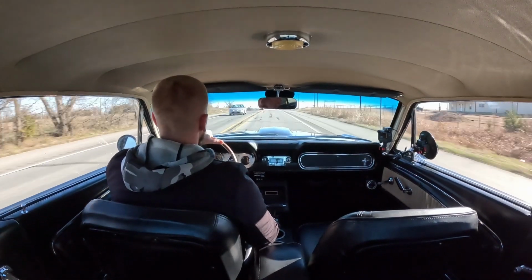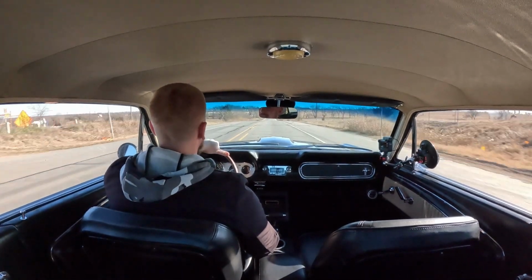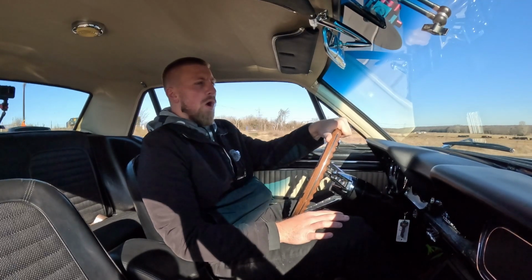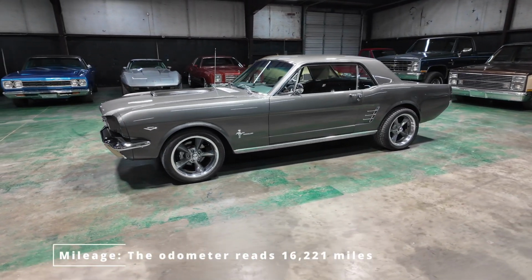Originally, this was a Wimbledon white with aqua interior. As you can see now, it's like a charcoal metallic. The paint quality looks good. I would venture to say it is a little bit of an older repaint.